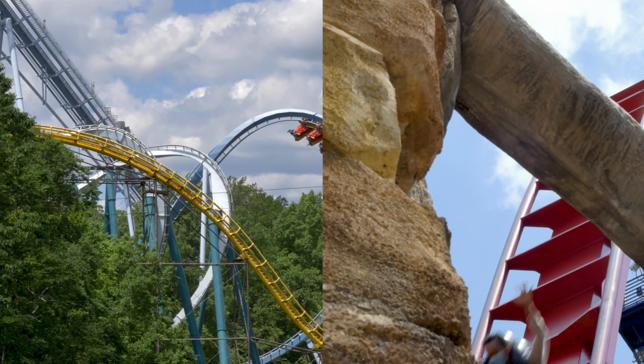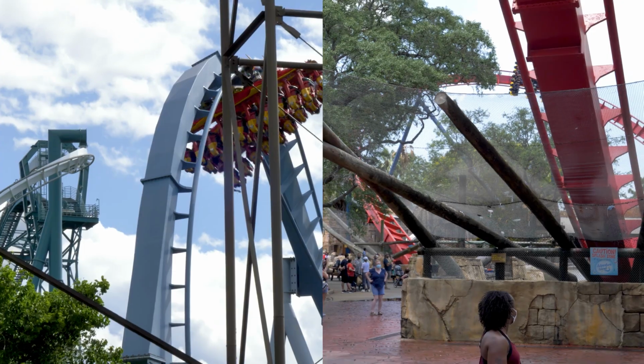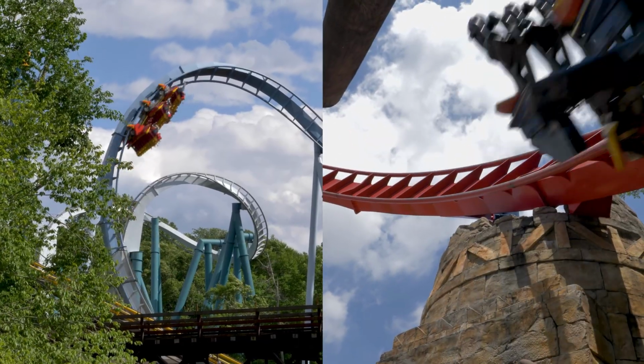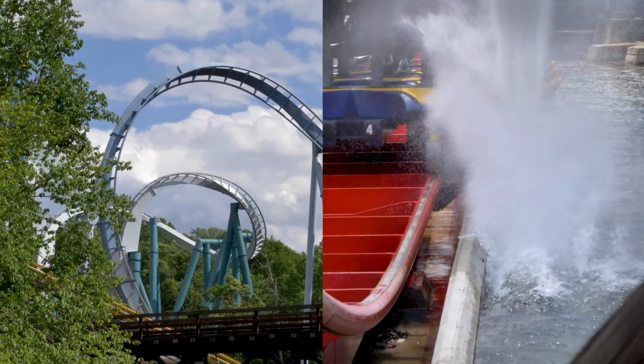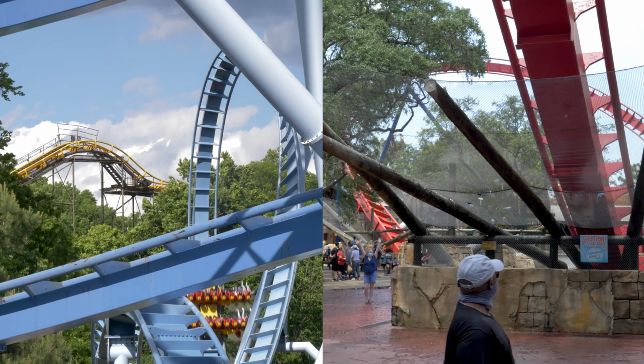I always considered them a one-trick pony, which again, they still are, but I'm starting to appreciate more about them. They're fun roller coasters with that excellent airtime on their first drop and second drop. The layout is still solid, though it is very short. It's just a fun ride overall.